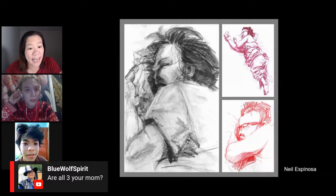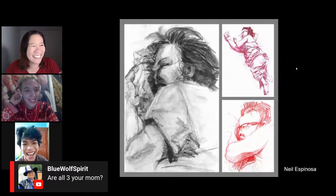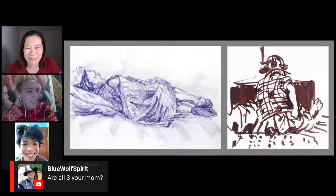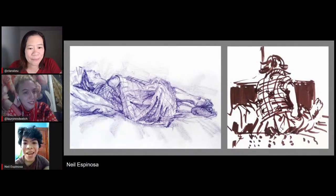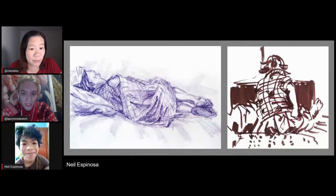Blue Wolf Spirit is asking, are all three of these drawings your mom? Yes, it's my mom sleeping. It's nice that she would pose for you. And Neil, who are these people in these sketches? It's my grandmother sleeping again and sitting. I love that. I think it's great that you're drawing your family members, that you're drawing from life.